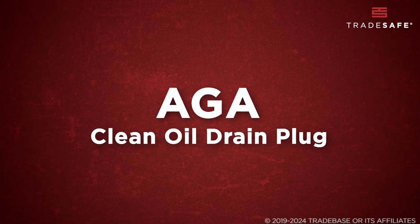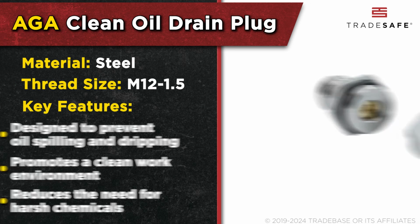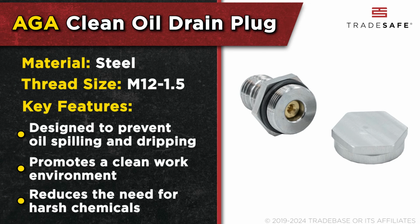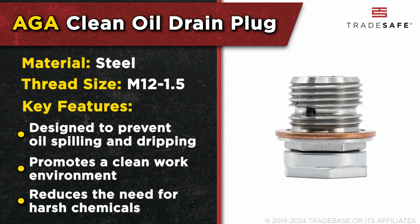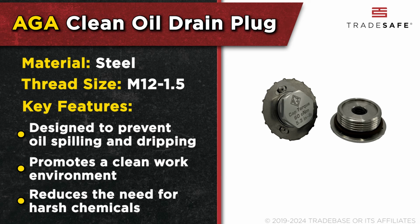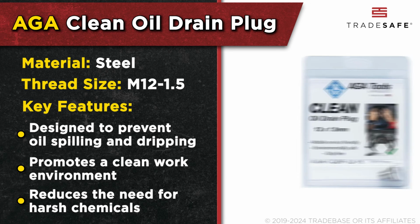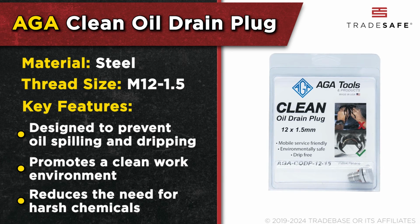Lastly, the AGA Clean Oil Drain Plug is revolutionizing oil changes. Designed to prevent spills and drips, it promotes a cleaner, safer, and more environmentally friendly maintenance process. It's a forward-thinking solution for modern workshops and services. This plug not only simplifies oil changes but also supports a greener approach to vehicle maintenance.